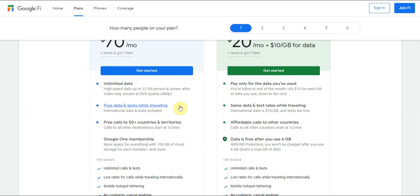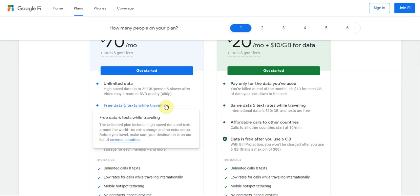And then you have free data and text while traveling, so you get international data and text included, so that is a win. It says the unlimited plan includes high-speed data and text around the world, no extra charge and no extra setup. Before you travel, make sure that your destination is on our list of covered countries. So do check that before you guys are traveling somewhere, so you know that you're covered. So you do get that.